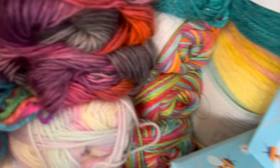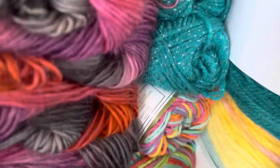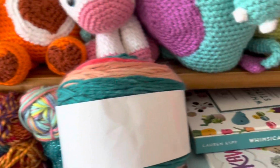These are all variegated yarns. There's like ice creamy sort of yarns there. Some thinner, that's a cotton yarn. That's an acrylic, but again, it's really, really nice. Some sparkly ones. Gonna have to move some more friends out the way to show you the rest. Oh gosh.